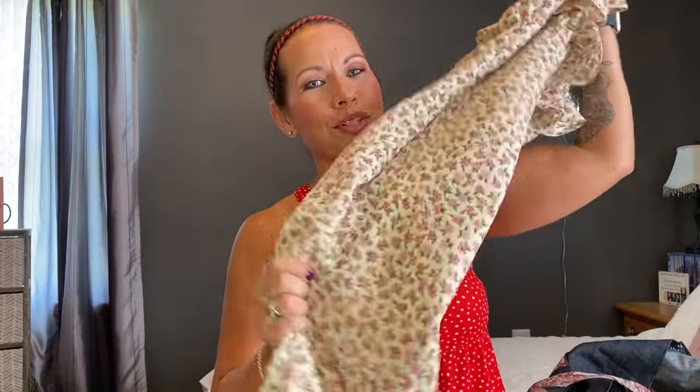Same thing, you can put something like a long sleeve that fits tight underneath if you want more warmth, or a jacket over top. I am just so excited to wear this, so yay.